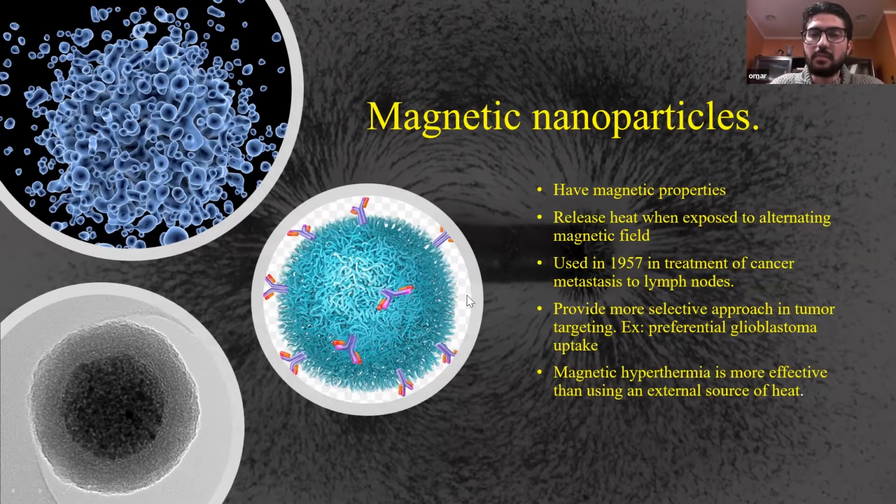Magnetic hyperthermia is also more effective as a source of heating than an external source of heat. Actually, scientists found that at the same temperature, the magnetic nanoparticles can lead to more cancer killing, achieving their goal more effectively than an external source of heat.